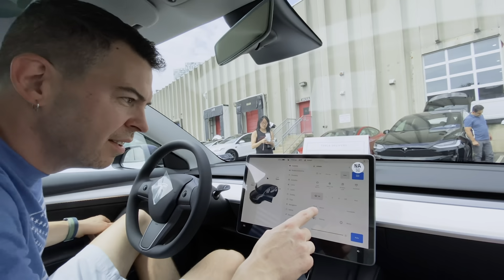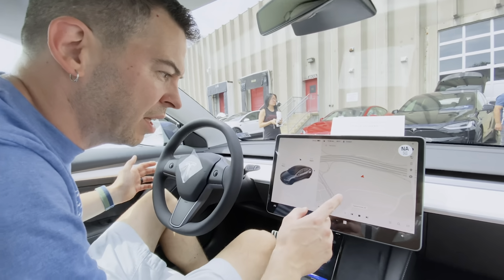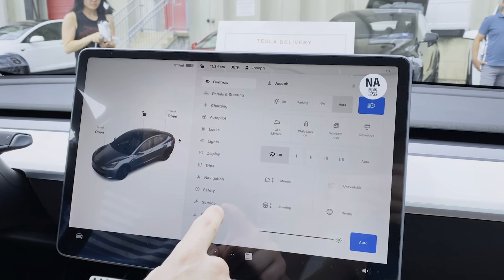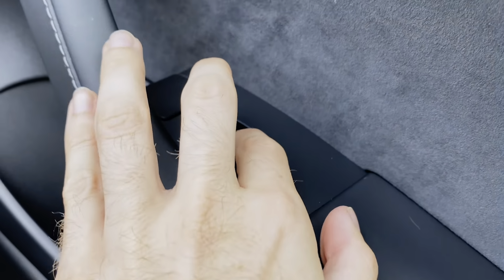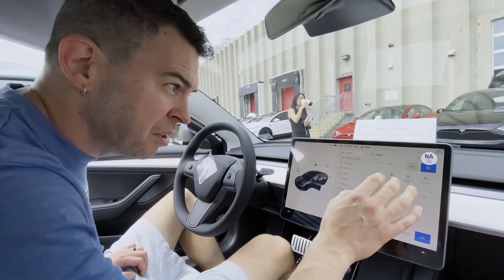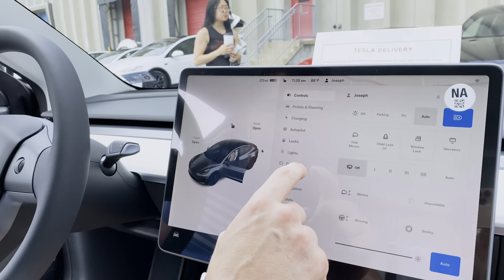I gotta turn on that AC. It's so nauseating in here. Okay, so there's gotta be climate control somewhere. Let's see. Controls. Come on, climate. Where is it? Can we open the windows so we don't roast? Ooh, I'm the first one to open your right window. It's so hot out and I don't know how to work anything because no one from Tesla would help me. They would not show me anything.